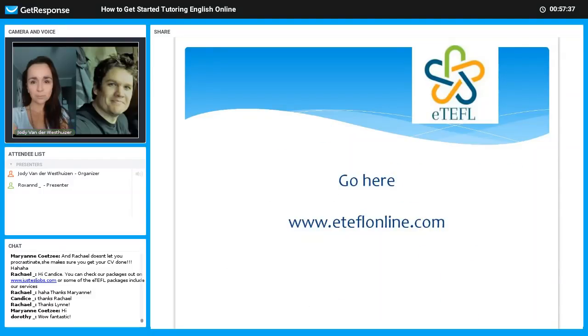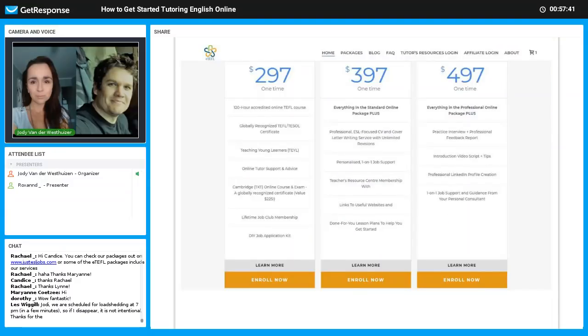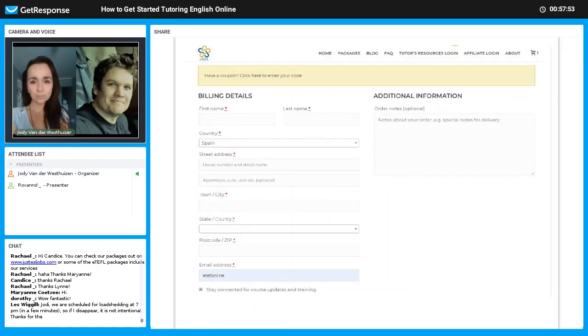If you go here to etefanonline.com and scroll down a little bit, you will see these three packages: the standard, the professional, and the complete. Underneath, there's an enroll now button. You click on one of those buttons, depending on the package of your choice, and you'll be taken to this page where you fill in your details. At the top here, it says click here to enter your code. That's where you enter the webinar code.